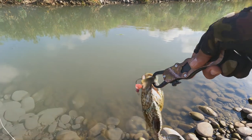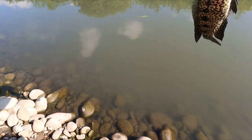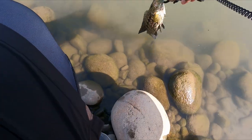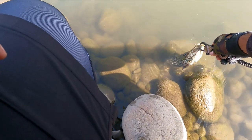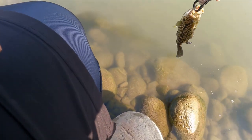Awesome. Yeah, there we go, jaguar cichlid number one. See if we can get some more. Cool looking fish. Let's see. Here we go. Bye bye.